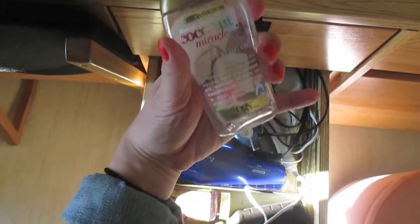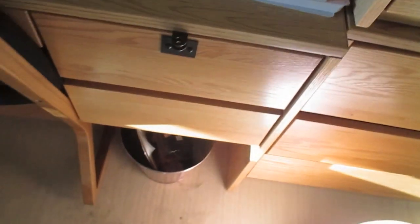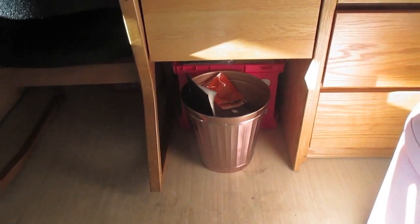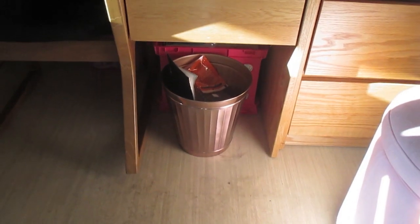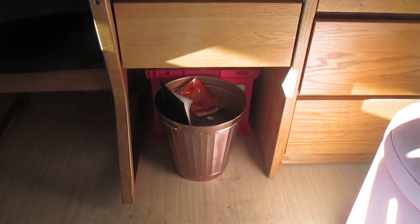My melatonin, some coconut oil for my hair, and then my hair tools and brush. That's a mess, I don't like going in there. And then I just have my trash can underneath, which you guys don't really need to see. And then, which that's actually from, it's cute, it's just a rose gold pinky color from Bed Bath & Beyond. And then I have that pink crate back there, which is from Walmart, and I just keep all my books in there for school.